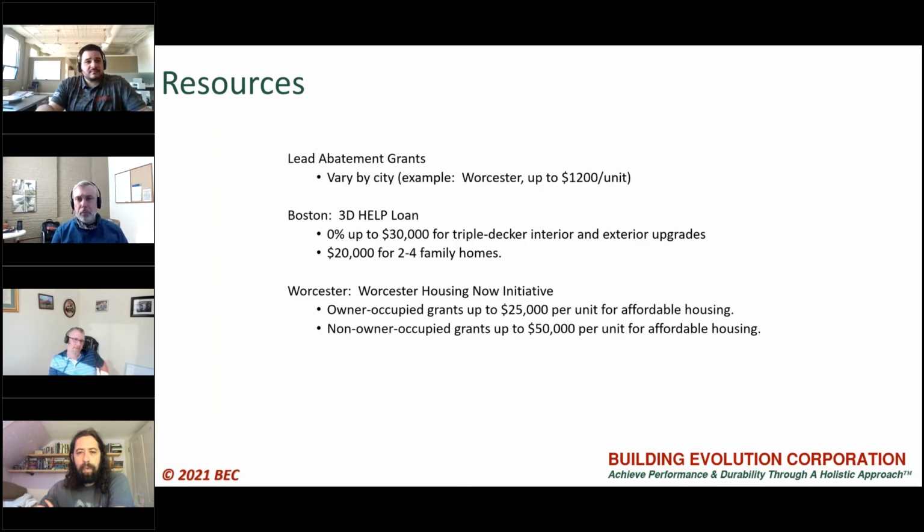Can you tell us more about this Worcester Housing Now initiative? What do we know about it? It seems pretty significant. It is. It goes through affordable housing. I don't have a lot of information, truthfully, and I can follow up with a little more on that. This was some kind of cursory research, and I'm sure there's a lot of hoops to jump through in order to get access to that funding, but it is out there.